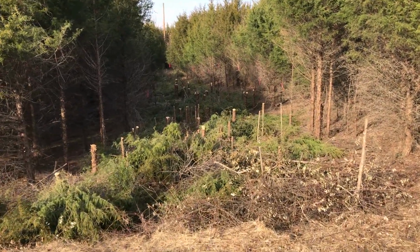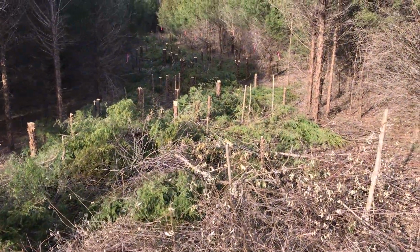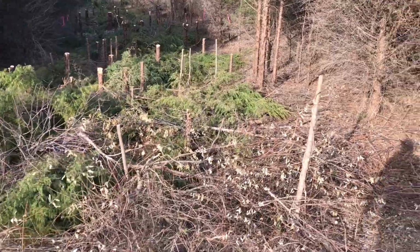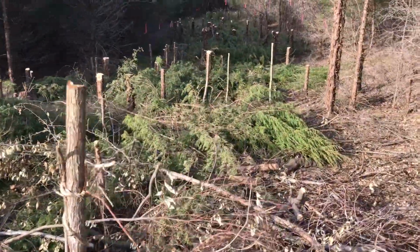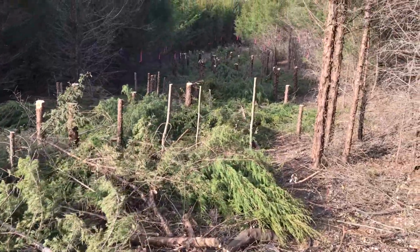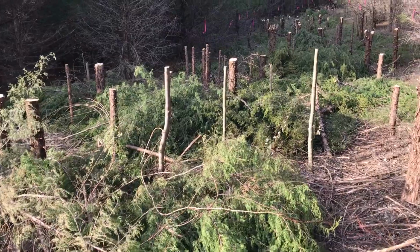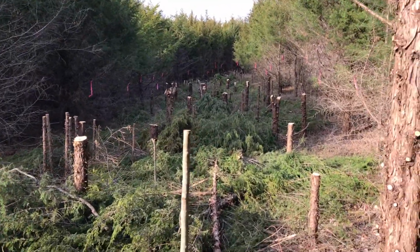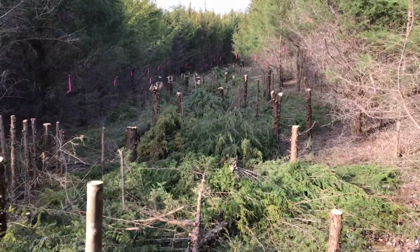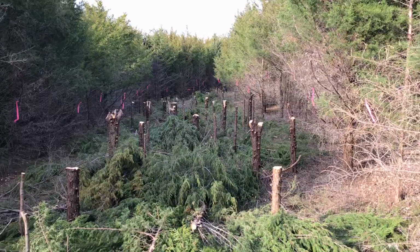I put the driveway in, cut in the driveway, and it's going to be mulched. So I've marked it with the pink ribbon, and everything, I guess I'm walking kind of on the edge, this edge.